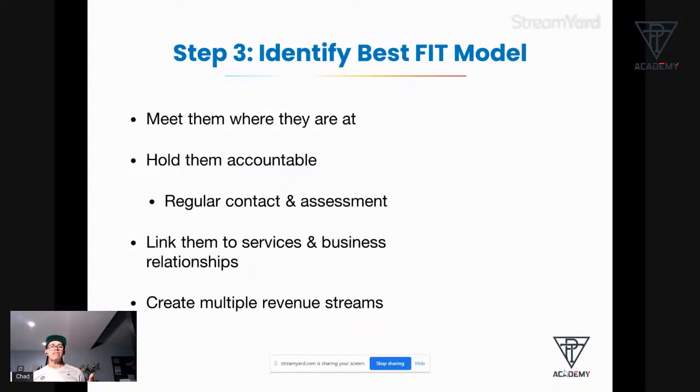Good. And then that way you can help identify that best fit model, right? So the key ingredient to best fit model is to meet them where they're at. You won't know that unless you ask those questions. So ask those key questions to determine what your clients want and what services they're particularly interested in online versus in person. Hold them accountable, right? So no matter where you go with this, when you're in the online space, it's essential that you have regular check-ins and that's consistent and that they know they're coming and that they know that you're there to support them and or challenge them if it's necessary.